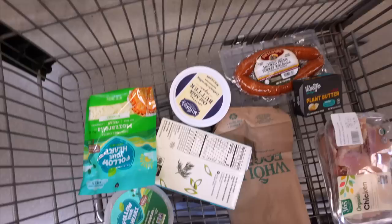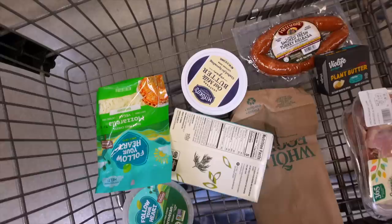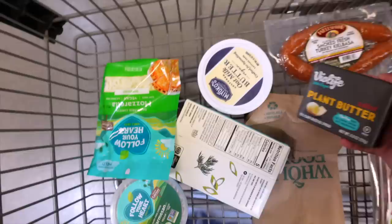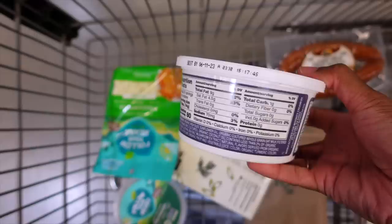Okay, I'm feeling really pressured right now, because there are people in here, there's a lot of people in here. So I didn't see the Country Crock one that I wanted to get, so I got this plant-based butter. Hopefully it's good. If it's not, I decided to pick this one up also. This is oat milk butter. I don't know, we're gonna see.